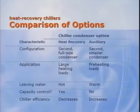The auxiliary condenser is smaller than the standard cooling condenser and is utilized for smaller or non-constant heating loads. Its heat capacity is not controlled and it produces temperatures lower than the standard cooling condenser. Chiller efficiency is increased due to its lower operating temperatures.